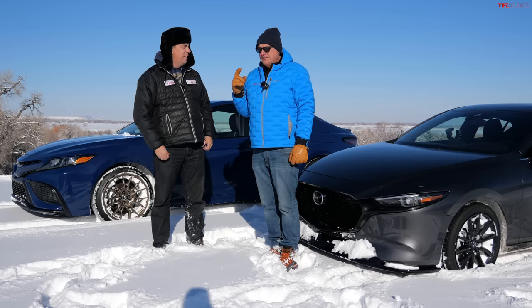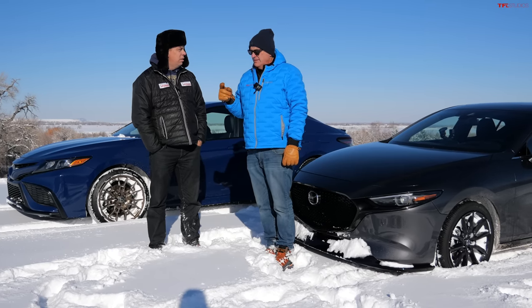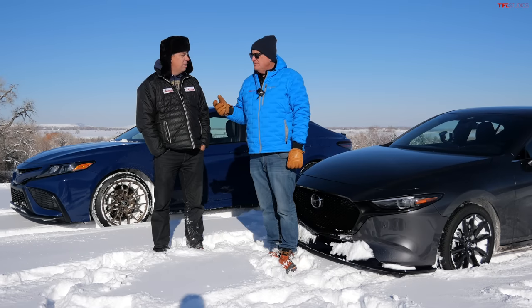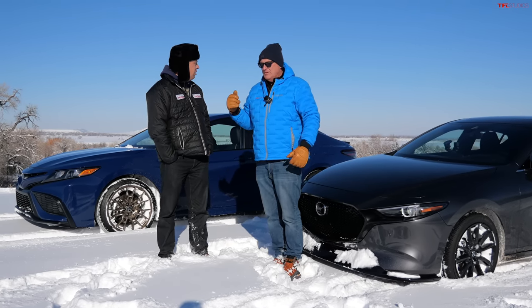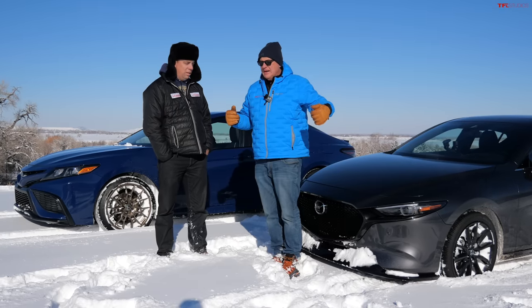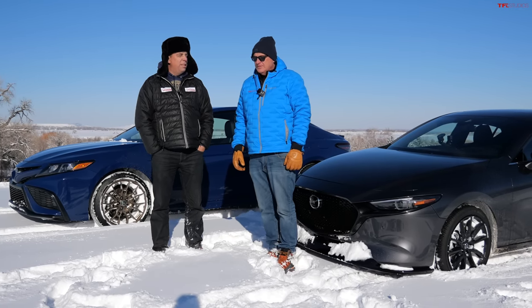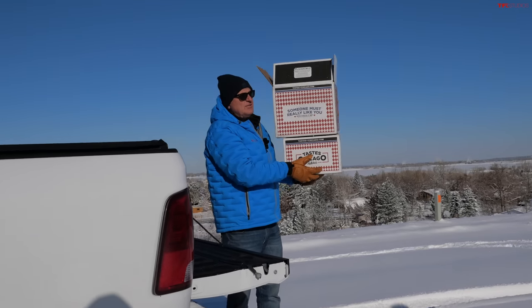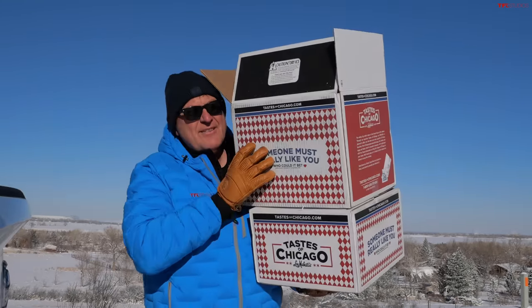Actually, my friend Steve sent me some Chicago pizzas. What? Yeah, he sent me some Chicago pizzas for Christmas. I've got the boxes in the back of our support truck. How about we use those as a marker for where we start, and then we'll use the second box as a marker for how far the first car goes. Chicago pizza, yes. Chicago pizza boxes. Let me get them for you. Taste of Chicago. Can we eat it now? They're empty. Oh, okay. But these could be our markers.